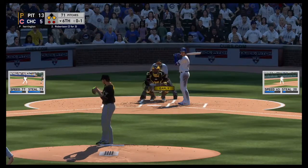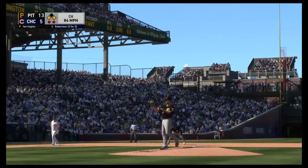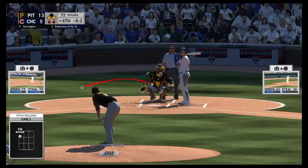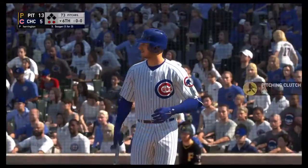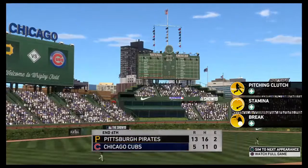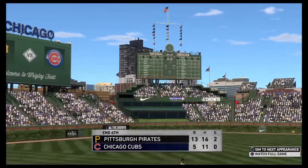So far, 2 for 3 in this one. Called strike 0-2. Hey, that's a huge pitch for him right there. He's been struggling early. If he's able to get any feel on his secondary stuff, he might be. And we'll have to leave it there, as this is strike 3, and that will retire the side. Only 1 in the inning for the Cubs. 7th inning coming up. Pirates on top, 13-5.